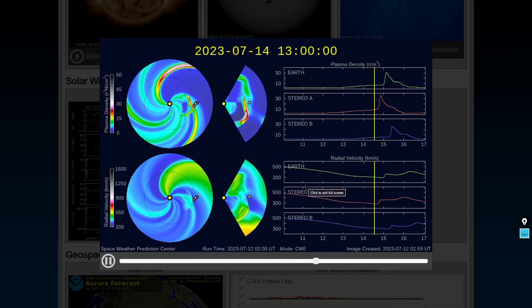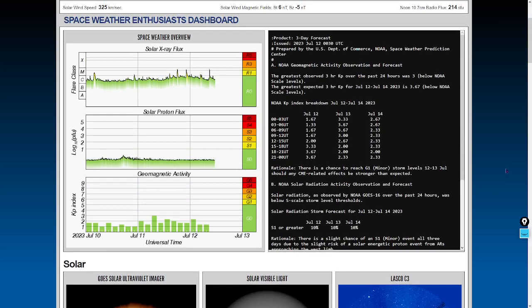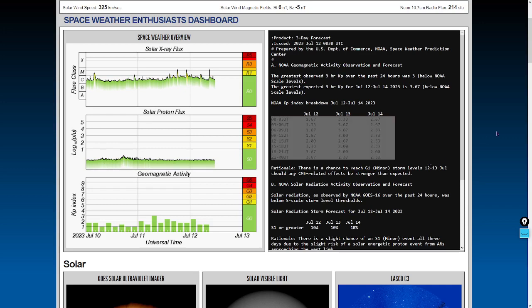Not sure what's going on with NOAA's forecast. We'll just take that with a truckload of salt. And here you can see they're forecasting some geomagnetic unrest tonight into tomorrow morning. So that is some disparity there. So yeah, it's possible that tonight into tomorrow we may see the aurora.